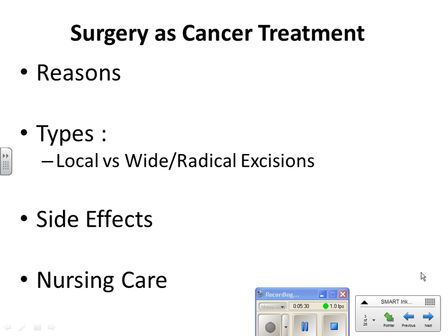Same thing with women who have a very high incidence of breast cancer. They will have mastectomies so that they don't develop cancer of the breast. Yes?